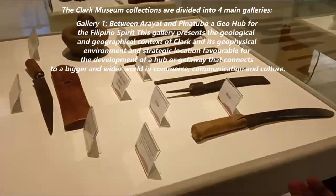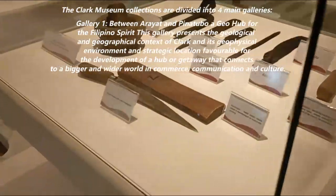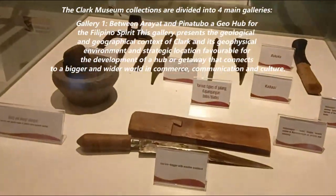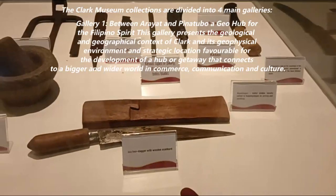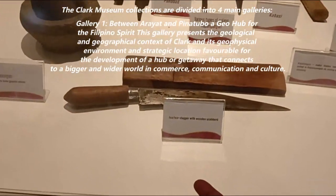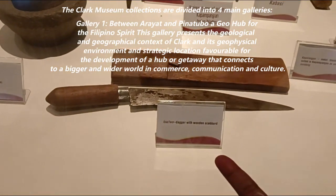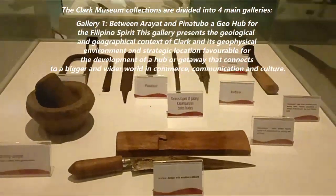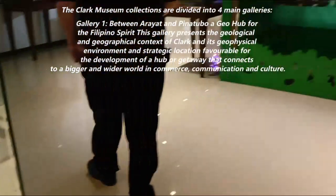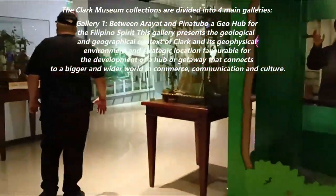See, these are the, what, bulo? Farm tools. Early metal tools. Mortar and pestle. Pestle and mortar. Knives. And ano ba sa Tagalog to? Iwa, dagger with wooden scabbard. Ayan. Di ba guys? So marami kayong makakita dito na hindi nyo nakikita dati.